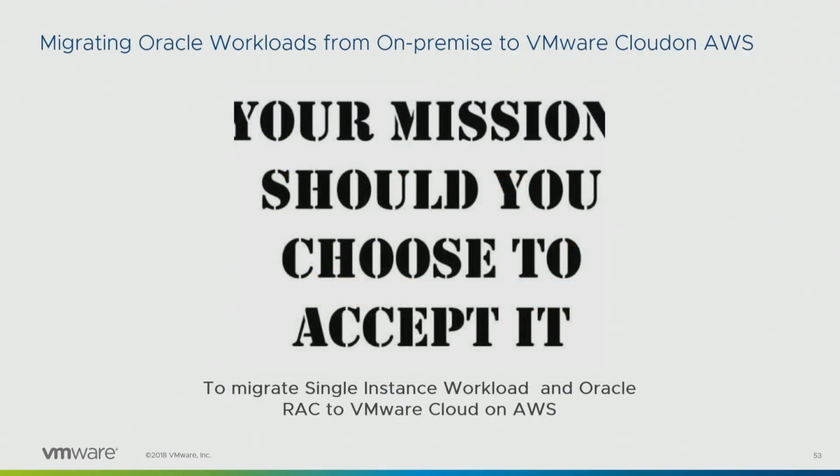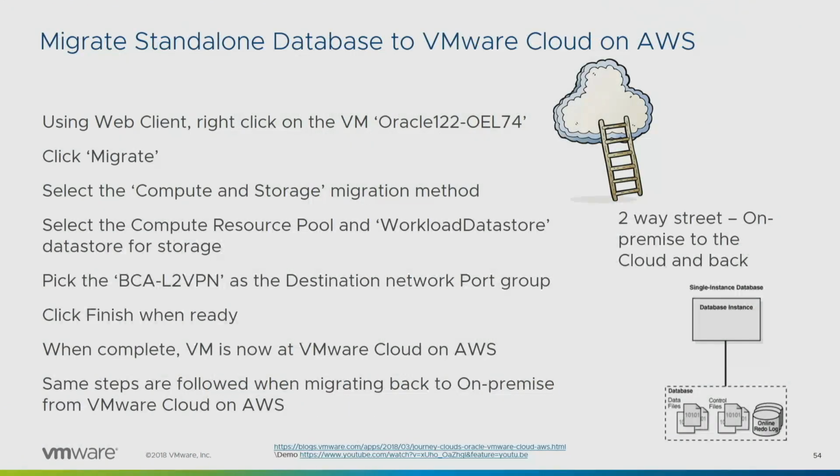The other thing is migrating Oracle workloads from on-premise to the cloud. Let's split it into two: migrating standalone databases and migrating Oracle RAC from on-premise to the cloud. Now that we know VMware Cloud on AWS is basically vSAN for storage, this is as simple as that. If you have to migrate from one on-prem to another, what would you do? You just right-click, choose migrate, choose compute and storage, pick the datastore that you want to move to, say finish, and probably go for a cup of coffee. This is as simple as that.